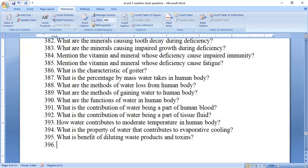High. So, what is the benefit of diluting waste products and toxins? To provide a medium for excretion? Yeah, that is right. Otherwise, what will happen if they are not diluted? To prevent body cells being toxicated. Understood. Waste products also will toxicate them. Toxins also will make body cells toxicated. Right. Now, once again, go through the functions of water in the human body and see whether you are clear with them. Clear, sir. Good.